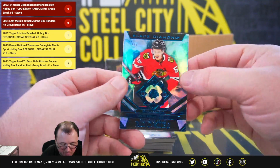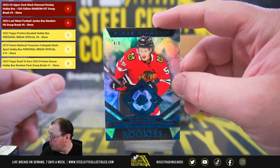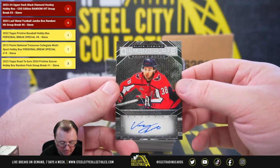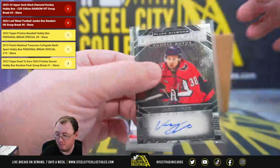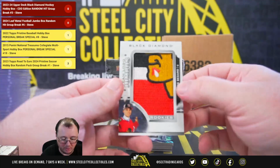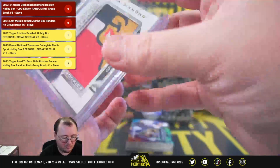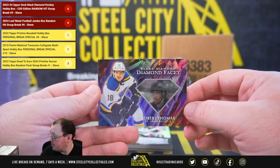We have Kevin Korchinski, double diamond rookie relic, numbered 4/9. Diamond plate rookie autograph, Vincent Iorio, numbered 149. Team logo jumbo rookie, Connor Bedard. Diamond facet, Robert Thomas.